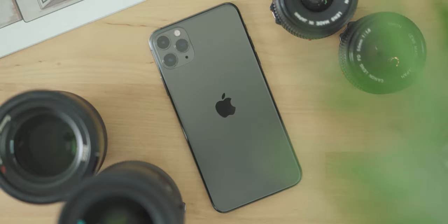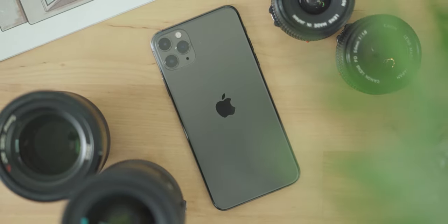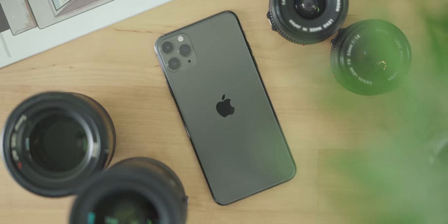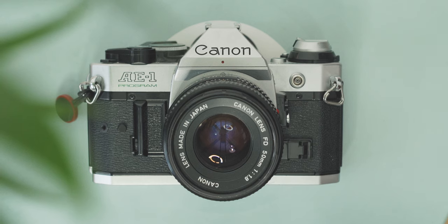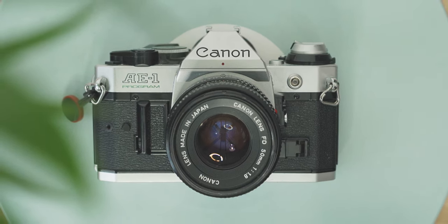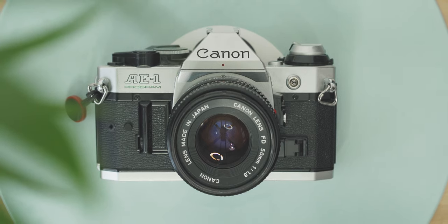The iPhone 11 Pro cameras are some of the best out there at the moment in the mobile world. They're versatile, powerful, and can now pretty much see in the dark. So I think it's time we continued this little series of throwing the best the mobile world has to offer against the Canon AE-1 Program and a roll of film.